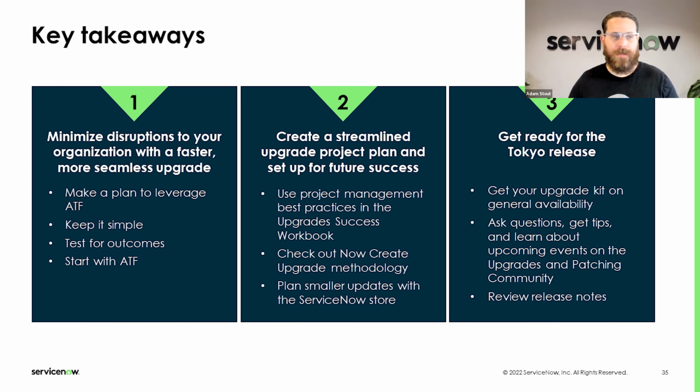So what we talked about, make sure that we minimize those disruptions. We want to make sure we're leveraging ATF. We're testing for those outcomes. We're using instant scan.